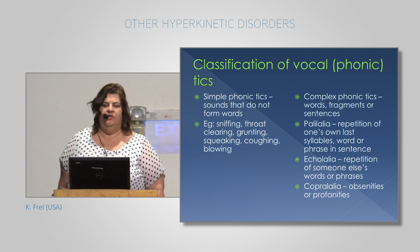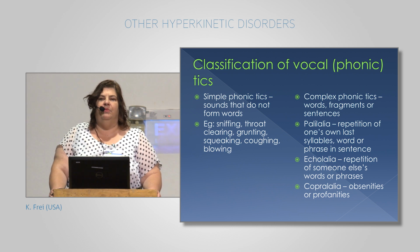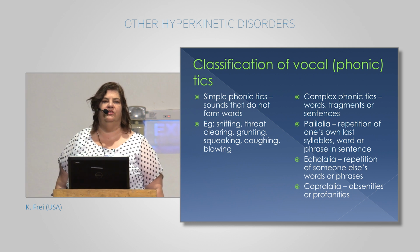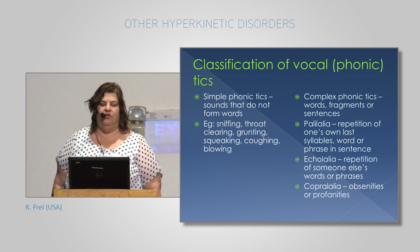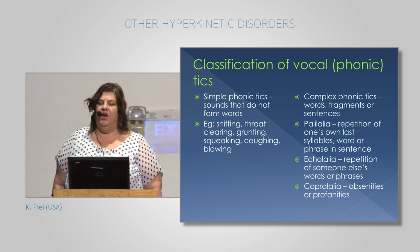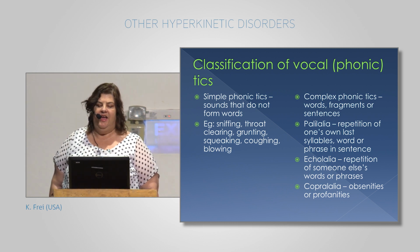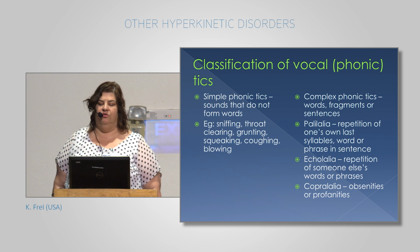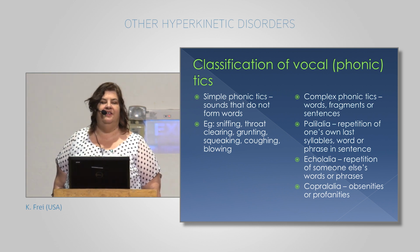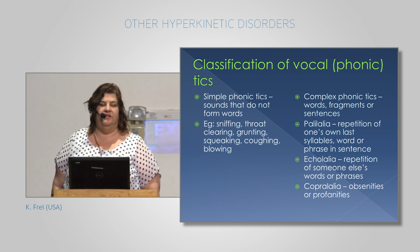Okay. So now, vocal tics or phonic tics are also simple or complex, and simple phonic tics are sounds that don't form words. These include sniffing sounds, throat clearing, grunting, squeaking, coughing, and blowing. Complex phonic tics are when there are words or fragments of sentences. Palilalia is when there's repetition of one's own last syllables, word, or phrase and sentence. Echolalia is when you repeat someone else's words or phrases.